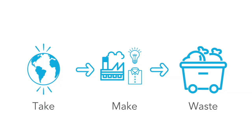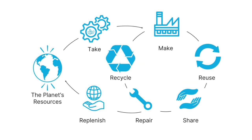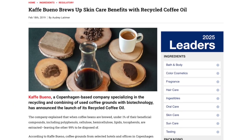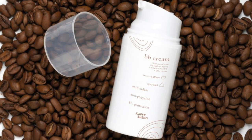Perhaps even more exciting are the circular economy approaches emerging in biotech beauty. The old linear model of take, make, waste is being replaced by systems that reuse materials or create value from what was previously considered waste. One fascinating example is Cafe Bueno, a Danish biotech company that's transforming used coffee grounds, one of the most abundant food waste streams globally, into valuable skincare ingredients.